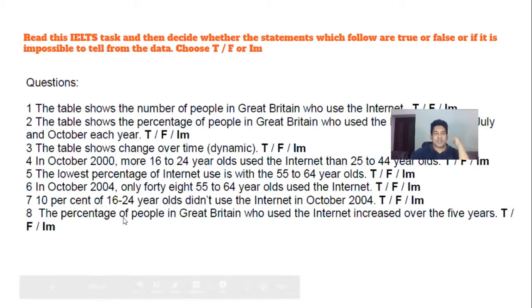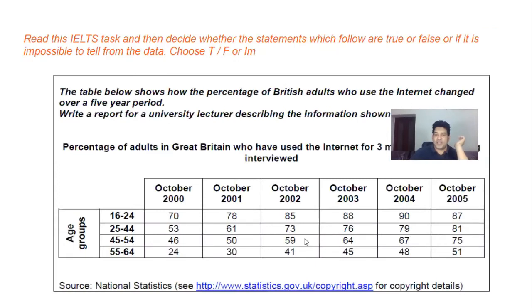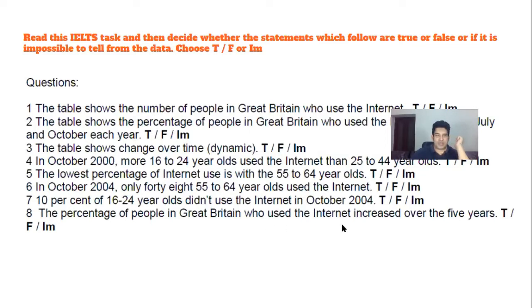Number eight, the percentage of people in Great Britain who use the internet increased over 5 years. True, false, or impossible? Let's go back. Yes, over here the value is 70. It changes to 87, 53 goes to 81, 46 goes to 75, and 24 goes to 51. So it is true. Have you checked the question and the answers?